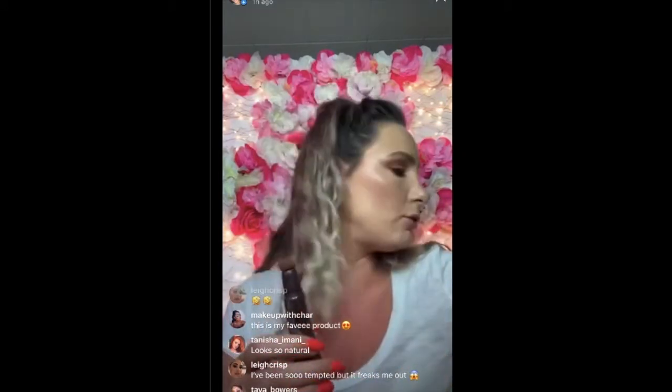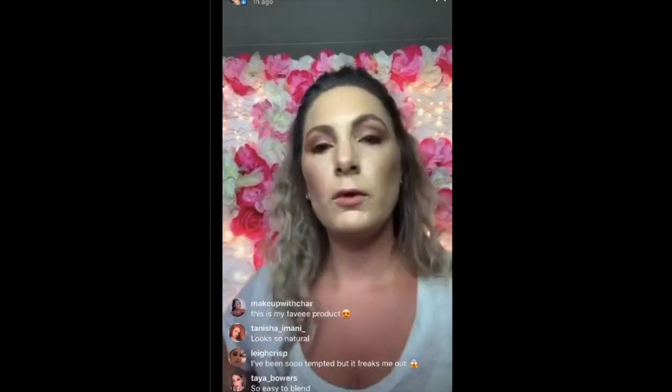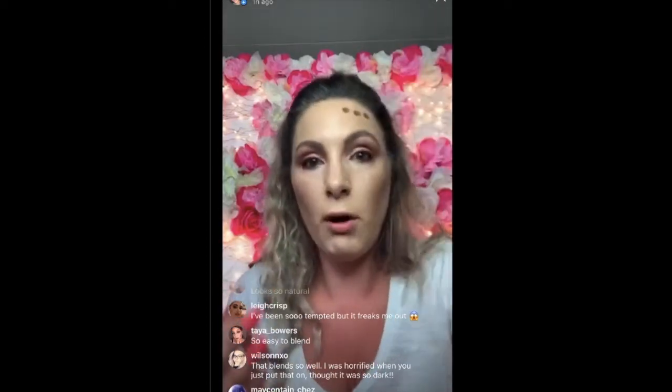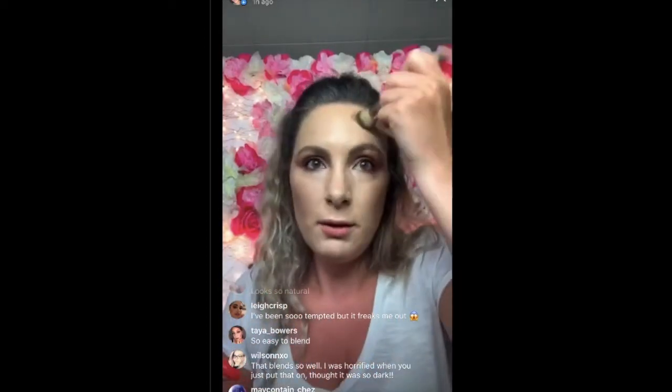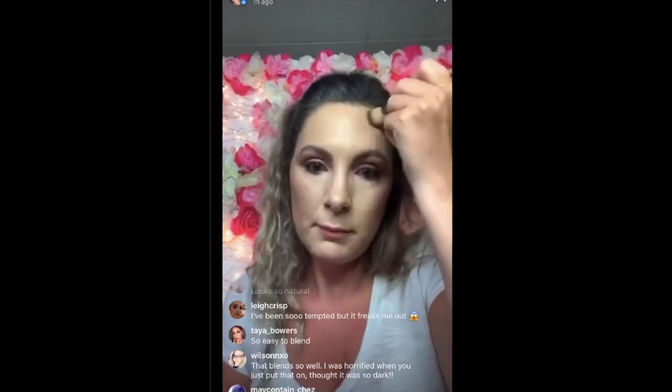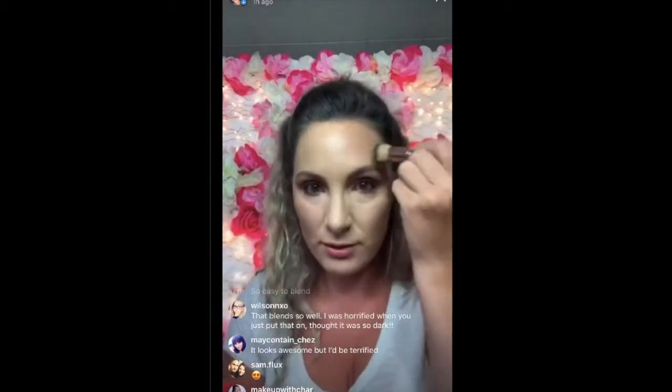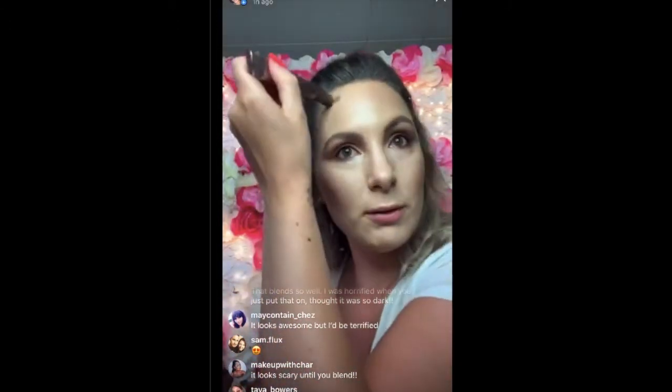There's lots of people as well that don't do contouring because, there we go, Lee said herself that it freaks you out. You really don't need to be. It's so easy. You literally blob it on and blend it out. It's that easy. Yeah, it looks much more scary than it needs to be. It really does. You can see how easy that looks, how easy it goes on. It is easy. Just literally blob it on.